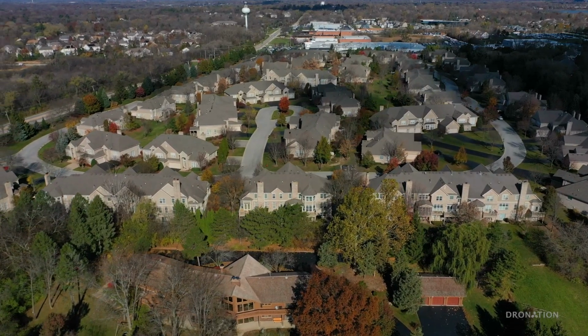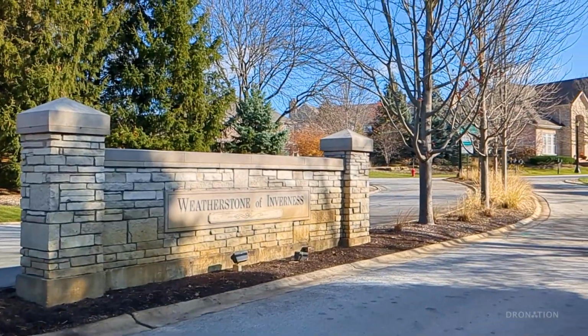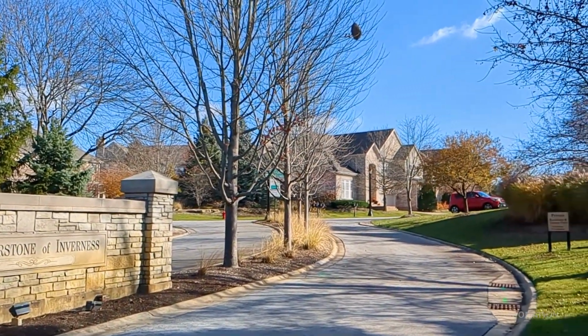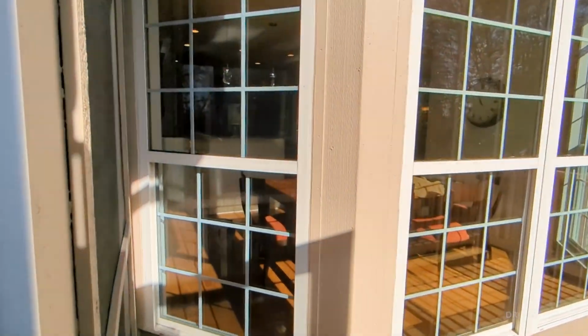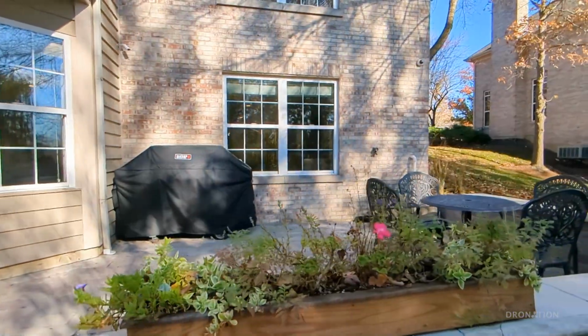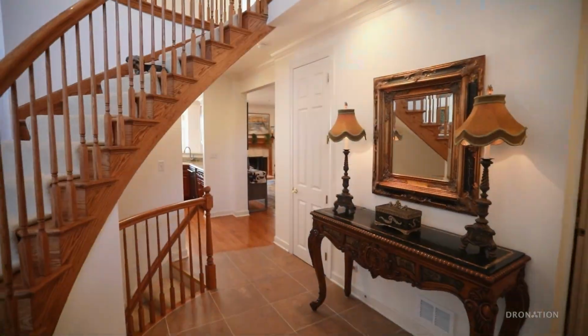Today we are at 719 Stone Canyon Circle in Inverness, Illinois. This semi-maintenance-free townhome is 4,500 square feet and is ideally located in the Weatherstone community. We feature a lot of updates, including a brand new deck, fantastic screen porch, and best of all, a walkout lower level. Let's take a closer look inside, shall we?